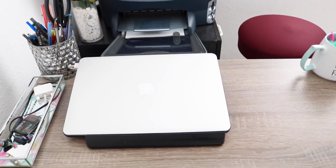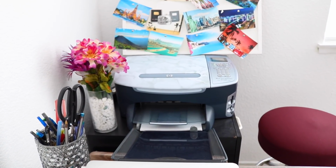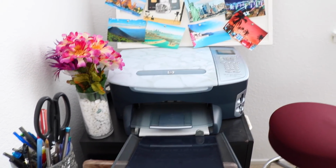Now as we move on behind my desk, you'll see that I have my desktop, and then to the left I have my laptop, which I use a lot. Now in front of that I have my printer, and this little artificial flower arrangement I actually did from things that I found at the Dollar Tree.